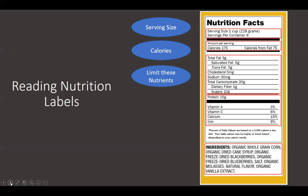Some nutrients have to be limited because most of us do not have a hard time getting enough of them in our diet. These include fat, cholesterol, and sodium. Watch that you are not consuming too much of these. Limit the amount of saturated fat, trans fat, and cholesterol in your diet. Consuming too much of these nutrients can increase your risk of illness and chronic disease.